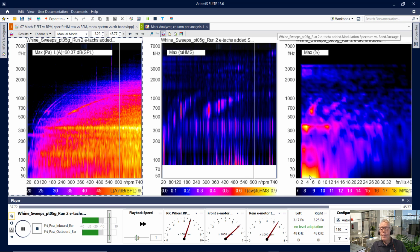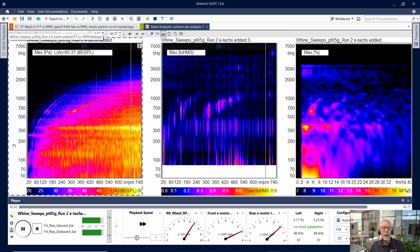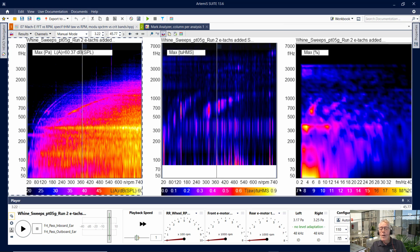Here's the modulation spectrum versus critical bands. 50 hertz to 7,000 hertz in all cases, signal frequency vertical, and rate of modulation up to 40 hertz on the horizontal scale, and the magnitude of the modulation up to 20%. And then in the color maps here, we have the hearing model tonality magnitudes. We don't have significant high-frequency tonality, but we do have this one.